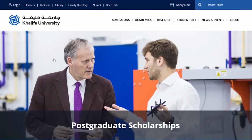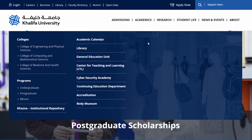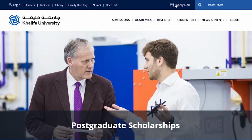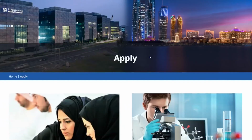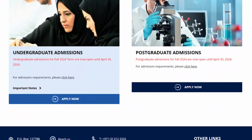Now, to apply for this, since you don't have to apply for the scholarship separately, you're going to apply like you're applying directly for admission to the university. So you click apply now. As you can see, the deadline for postgraduate is 30th April. So as you see this, make sure you apply as quickly as possible.